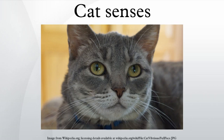Cat senses are adaptations that allow cats to be highly efficient predators. Cats have acute sight, hearing and smell, and their sense of touch is enhanced by long whiskers that protrude from their heads and bodies. These senses allow cats to hunt effectively in dim light or at night.